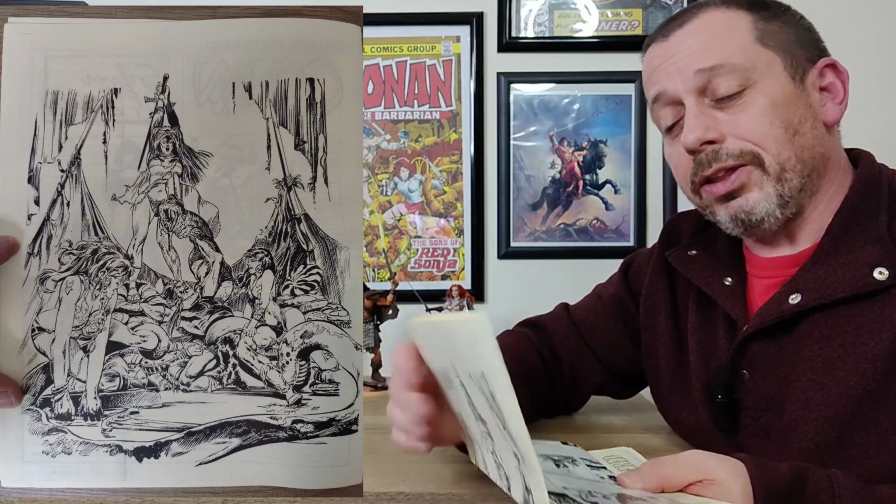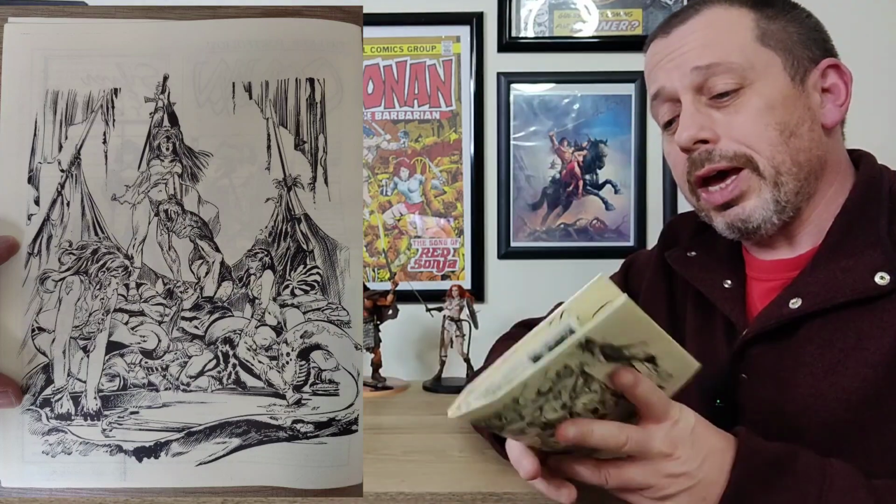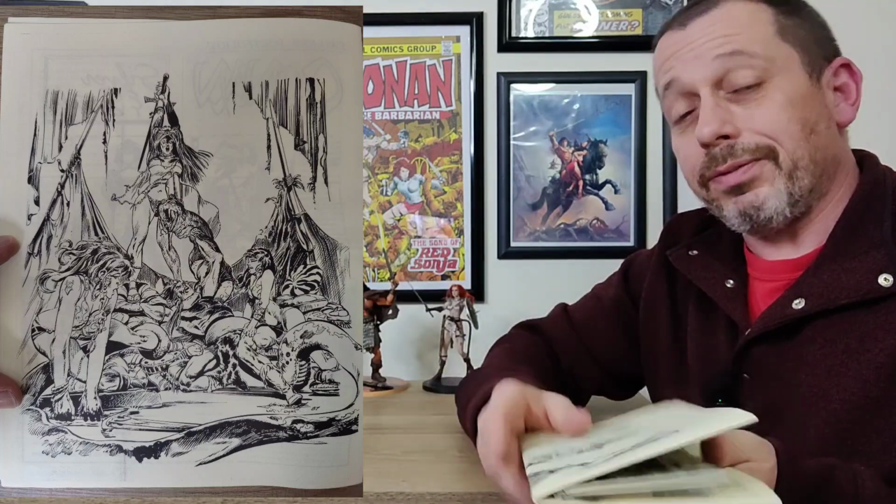For kicks, I looked this up on eBay, and this is the only Hyborian report I could find on eBay, and they wanted $25 just for this paper. So I got all this and more from Rhinos Comics and Collectibles for $10. Because he's a good guy, he takes care of me, he knows I'm a sucker for this. What a great piece of Conan history to own. I hope you guys feel the same.